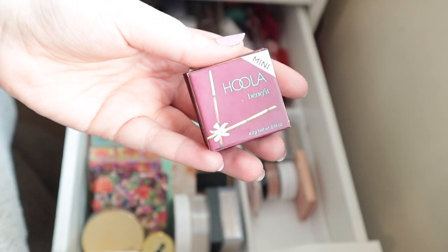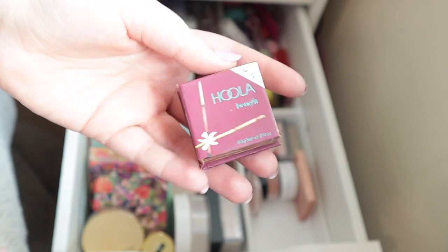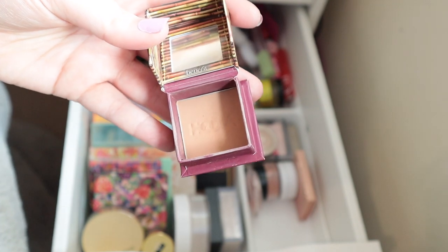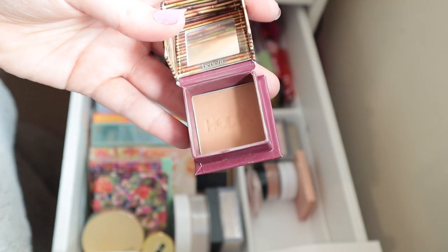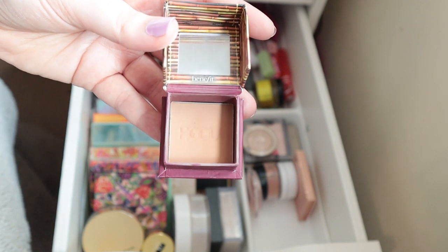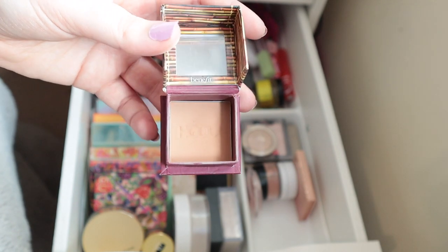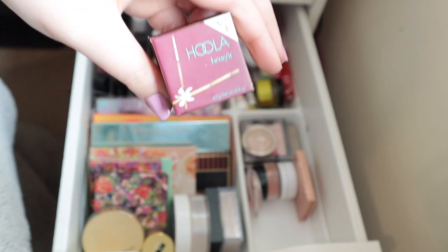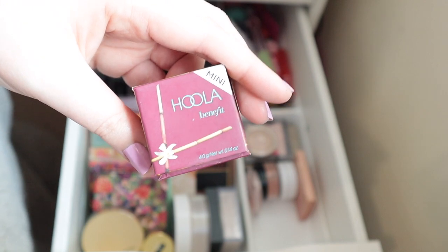I also had the Hoola from Benefit. This is just a mini. I got some good use out of this also, but I would say it's probably just a bit pigmented. So on a day-to-day use, I would tend to use the Maybelline one. And if I was maybe doing my makeup for camera, I'd go in with this one. I do like this, just not as much as the Maybelline one.